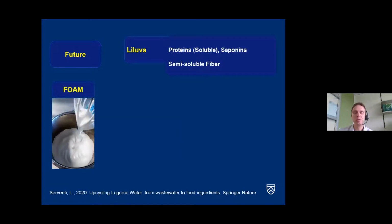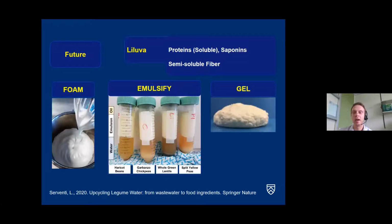And the first thing we notice is that it's not just Aquafaba that has foaming ability, emulsifying or gelling. So we found this, as you can see in the pictures, for haricot, lentils, peas. So it's really just a matter of choosing the right legume source based on the flavor that you want to have, because chickpeas and lentils tend to give very earthy flavors. So I can see them more appropriate for savory foods, while things like haricot beans and split peas are more on the sweet end. So they're better for sweet applications. It really depends on where you want to use it.